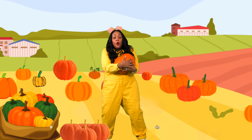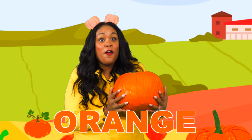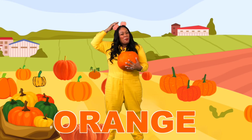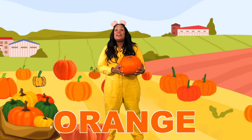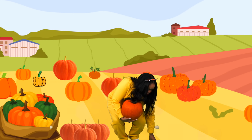Whoa, this pumpkin is heavy. I have to hold it with two hands. It's really, really heavy. What color is this pumpkin? Ooh, can you see that, friends? Oh, it's orange. This is an orange pumpkin, like the pumpkins on my headband. It's orange and it's heavy. Oh, let's get that other pumpkin I found. Oh, here it is, right here.